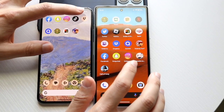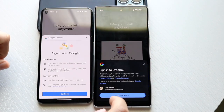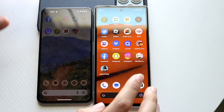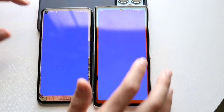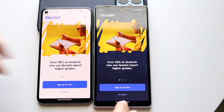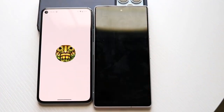Let's go ahead and do Dropbox, 3, 2, 1. Weird that this one is themed on here. Okay, a few different panels, not really too sure which one's faster there. A little bit of a glitch here. Quizlet, 3, 2, 1. 7A was slightly faster. Temple Run 2, 3, 2, 1.